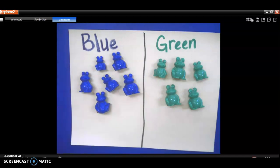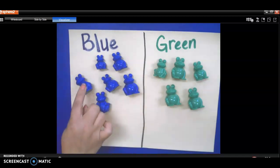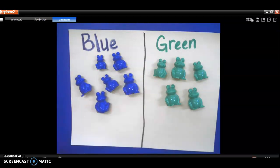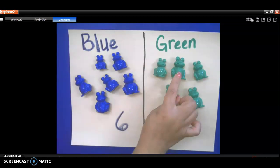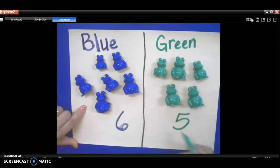Let's count our frogs now. One, 2, 3, 4, 5, 6. So this is number 6. Oh, Miss Mora needs a new blue marker. Let's count the green ones. 1, 2, 3, 4, 5. We have 5 green frogs.